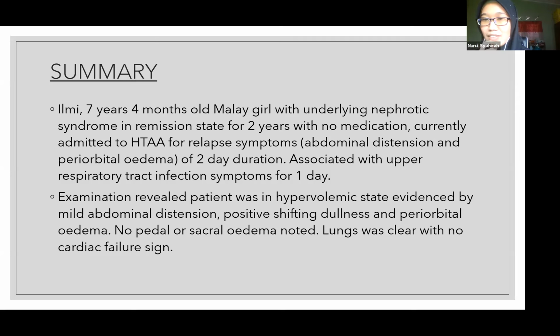Okay, so my provisional diagnosis would be nephrotic syndrome secondary to URTI. Points for: this patient has a history of URTI, and also presented with abdominal distension, pelvic floor edema, oliguria, proteinuria. For my differential, same with Wani just now. First, post-streptococcal glomerulonephritis. Points for it because this patient presented with oliguria, proteinuria, and also history of URTI, but the patient has no hematuria, no hypertension.